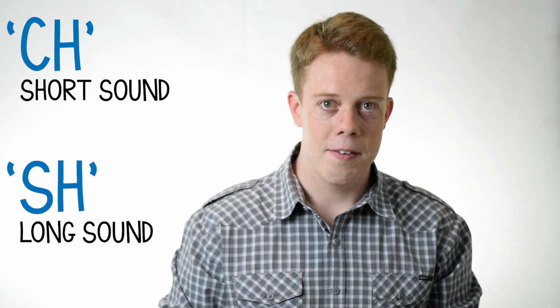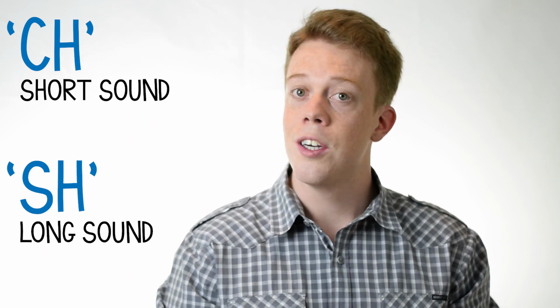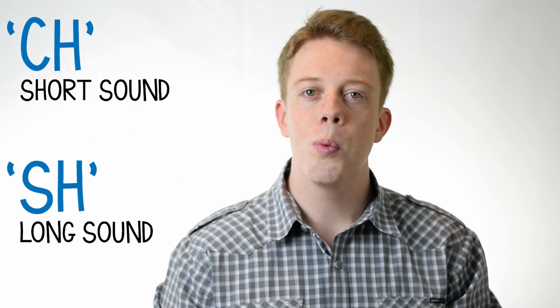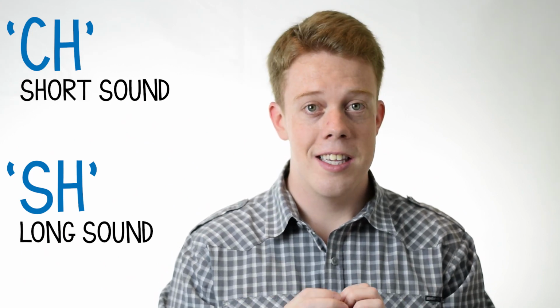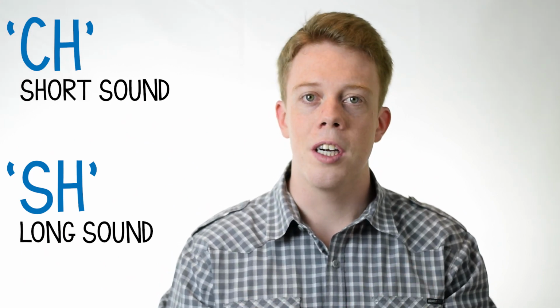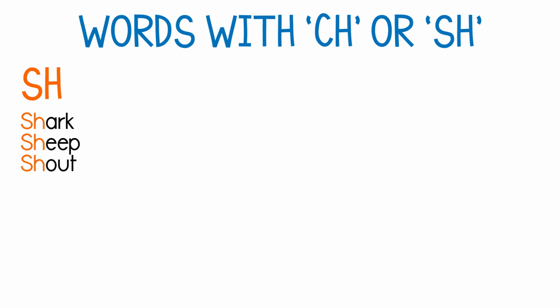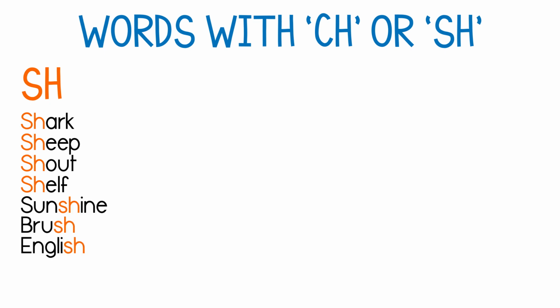Ch, ch, ch. Let's take a look at words with a sh sound, words with a ch sound, and also words which have exactly the same sounds except for the ch and sh, so we can make a direct comparison. Starting with sh sounds. Shark, sheep, shout, shelf, sunshine, brush, English, splash.